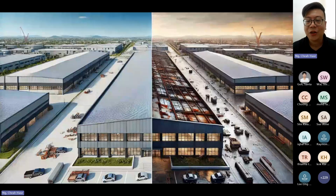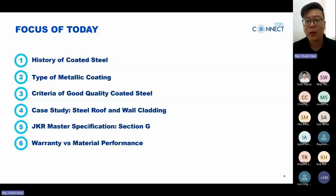So in short, whether the building can sustain long or deteriorate fast really relies on your decision in selecting the best material for your building design. One wrong decision, the building owner may suffer the most, and the consultant's reputation may be affected also. So therefore, I would like to share the knowledge of coated steel products from beginner to intermediate level in this session today. We hope that this webinar may bring some information to lead you in how to choose good quality material for your building design.